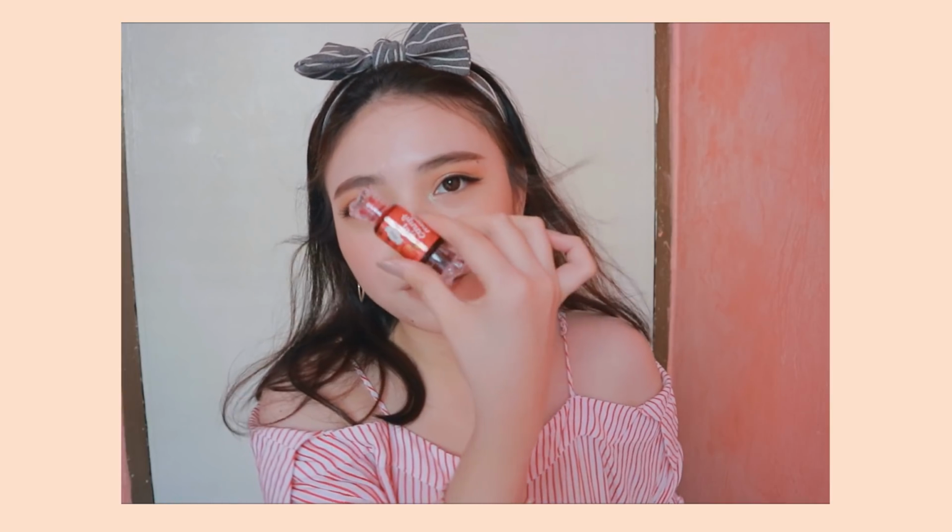lip tint, which was a gift from my sister's friend, and it's from SAEM, and it's their water candy tint in the shade Apple, and I've been loving this a lot. So I'm just gonna apply it at the center part of my lips.